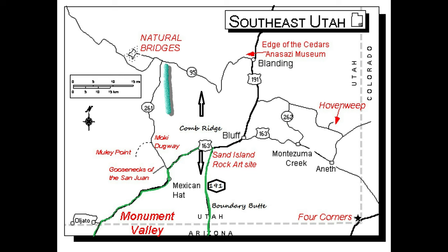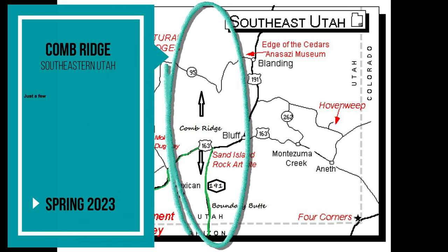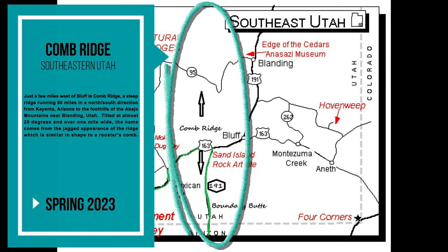In today's episode, we're going to be going to Comb Ridge. It's there circled in the center of the map. It's basically about 80 miles. It runs from the Bale Mountains in the north to almost Kayenta in the south. As you can see from the map, we're in the southeastern portion of Utah.